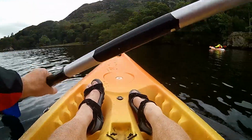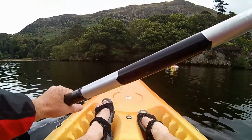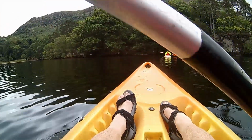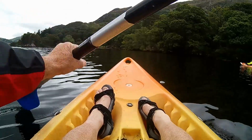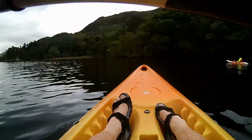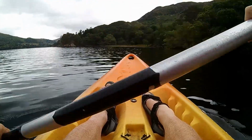But I just overheard somebody saying that all the steamers are fully booked up today, apart from the very last one. Before, when we've come here, you just literally queue up and get on one. But I think because a lot of people are holidaying in the UK this year, there's a lot more people up here. It's much busier than when we've been here before in August, and people are taking advantage of going on the boats.